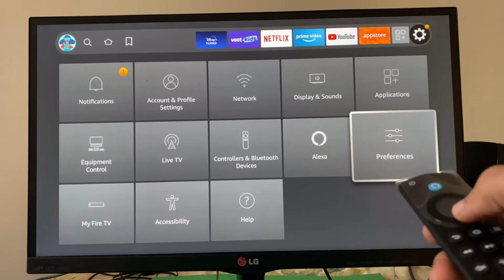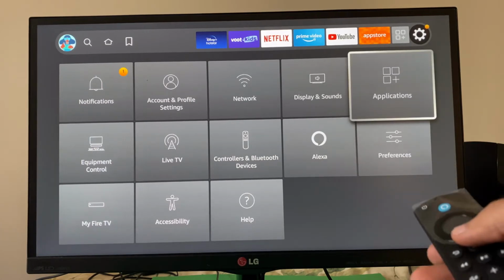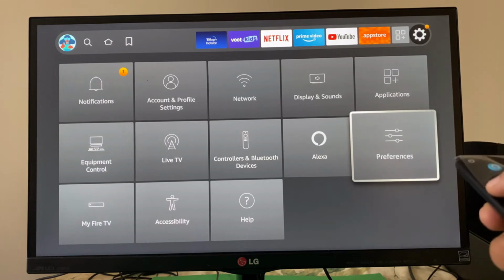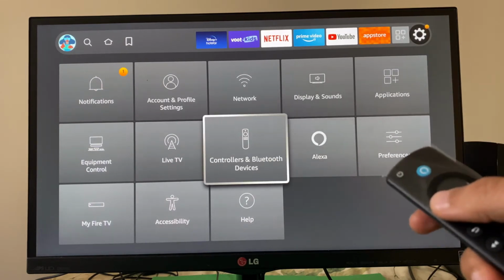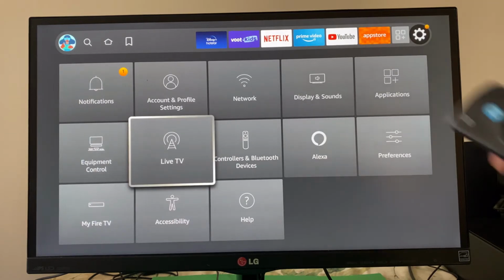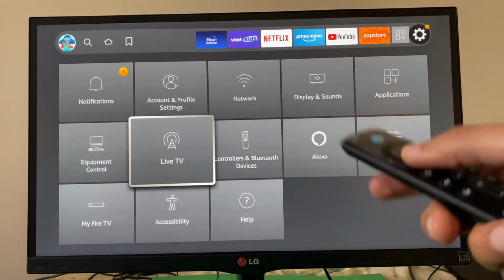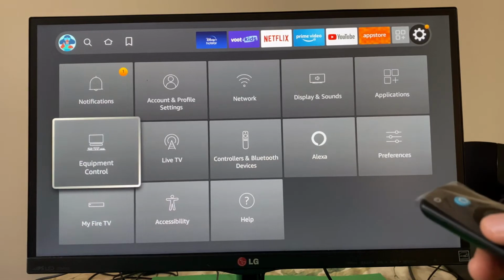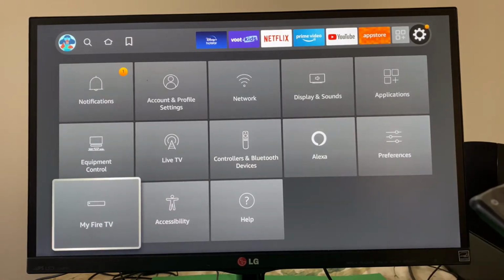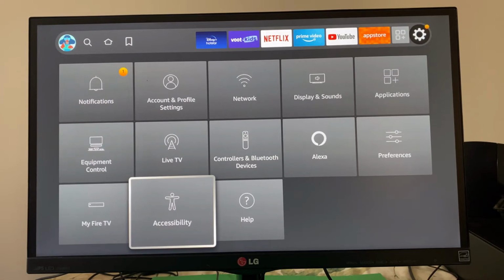So here, settings from your apps. Most of the time you don't need to touch this. Sometimes you'll need to go into there. Some preference settings, settings regarding Bluetooth and devices. In some regions you can watch live TV on here. TV, so you can check out the settings there. Here you can control settings regarding your Fire TV stick or Fire TV device.